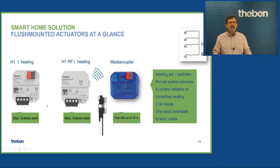If you want to hide the heating control, you do have here these heating actuators. Again, twisted pair, cable-based, RF-based, and you can apply here as well this temperature probe. And if you do so, you apply this small fancy sensor to one of these binary inputs, in this case the input 2, and you set this one to a temperature controller. The temperature gives the controller the ambient temperature or the room temperature, which is tapped somewhere. So then this actuator is a controller on its own.